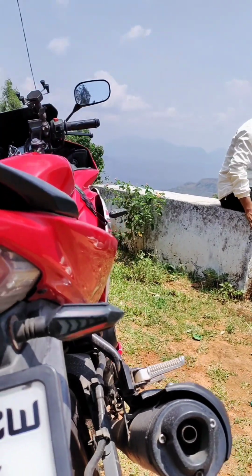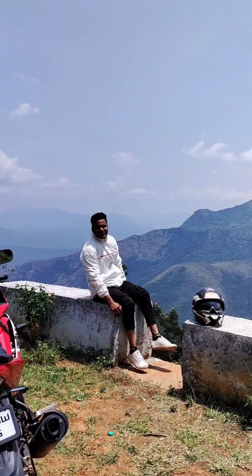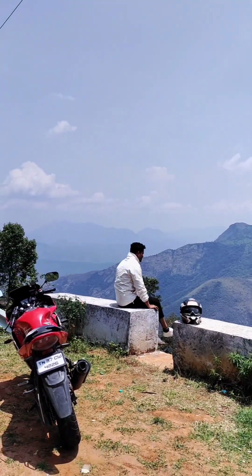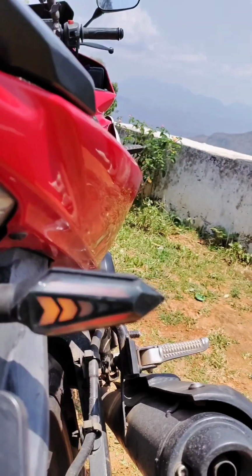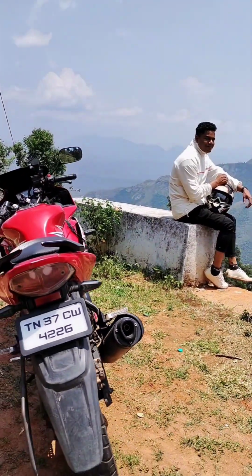From Manjur take the road towards Kundah until you arrive where the road forks into two directions. The left goes to Ooty, and the one going down goes to Coonoor. The Coonoor route is easier and more scenic, but both Ooty and Coonoor are equidistant from here, 30 km.